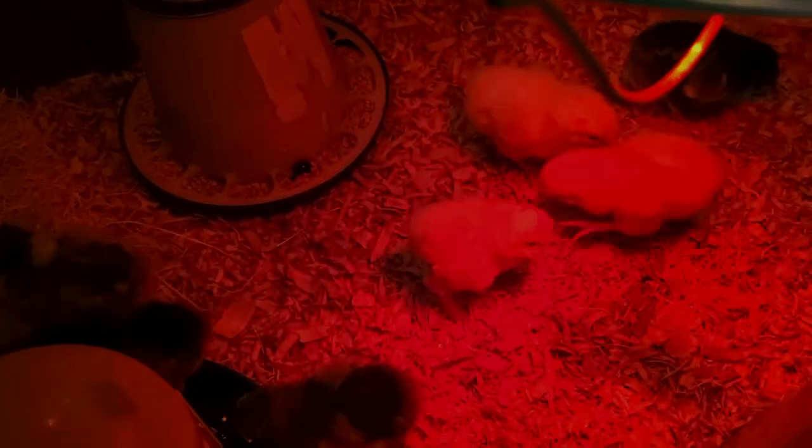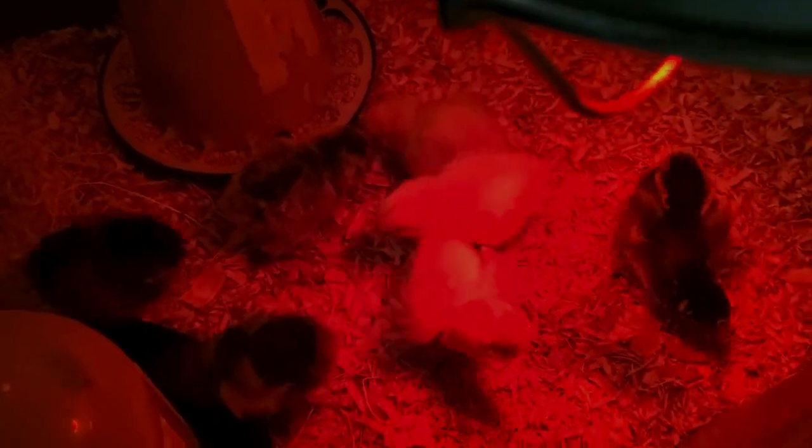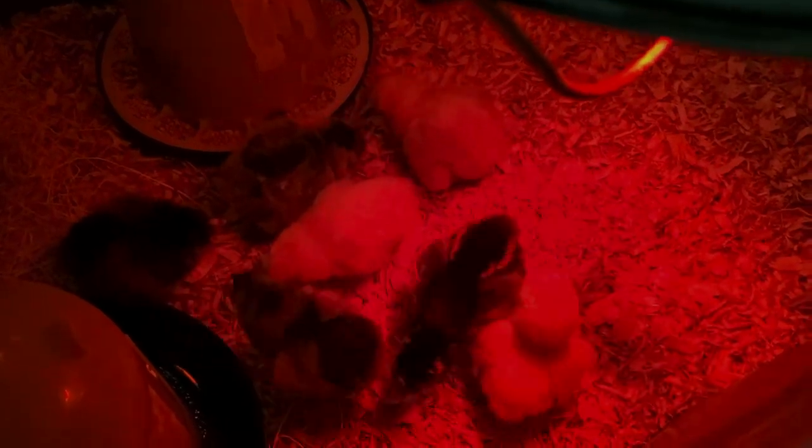I have 2 Easter eggers and a silver lace Wyandotte. I believe that one's the silver lace Wyandotte. But yeah, I'll have to get some pictures and compare.